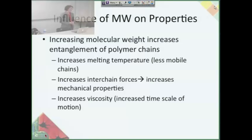So, influence of molecular weight on properties, what we just said. If you increase the chain length of a polymer, that increases entanglement, and increases any forces that you're going to have, and increases the time scale of motion. So you'll see an increased melting temperature. Once you actually go and do the tests on your polymer, this is what you're going to see. You'll have increased melting temperature because the chains now can't move as much as they could before. And in order to make something melt, you need to have free moving chains. That's what a melt is. So if they can't move as much, that's a higher melting temperature.